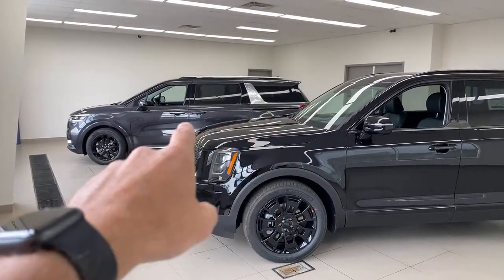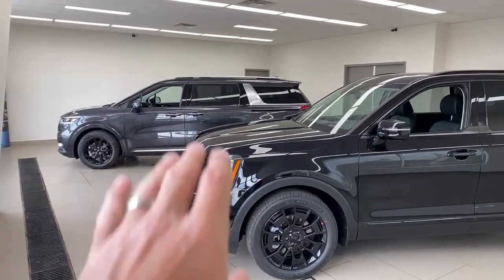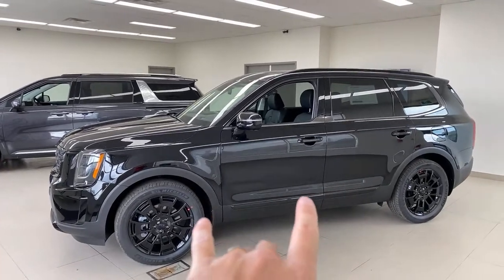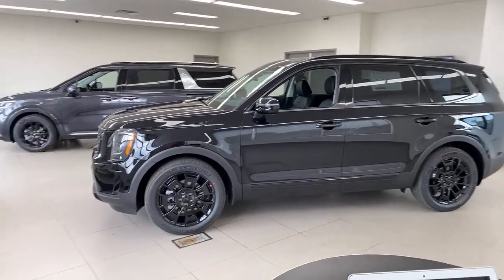This is the one with the Lazy Boy-type seats in the back. They call it the VIP lounge seating. It is an incredible rear seat in that car. And frankly, it's better than this one. But if you want all-wheel drive, this is going to be your option. So we're going to talk about all these things and more. Let's jump right into the cars.